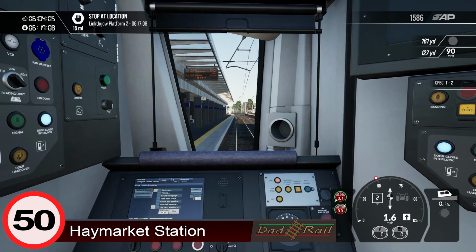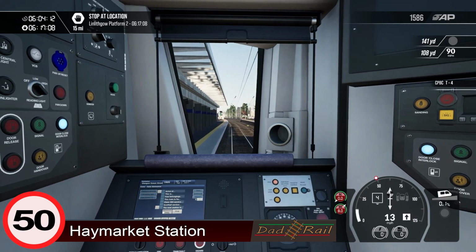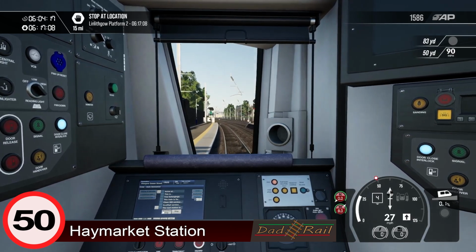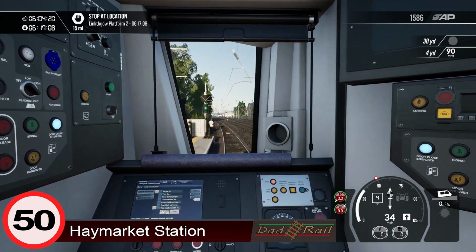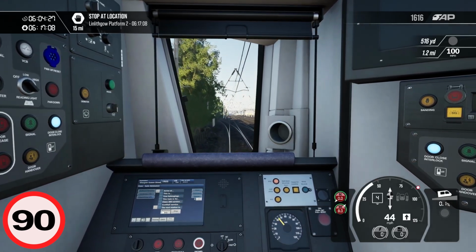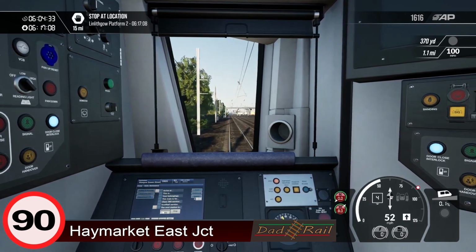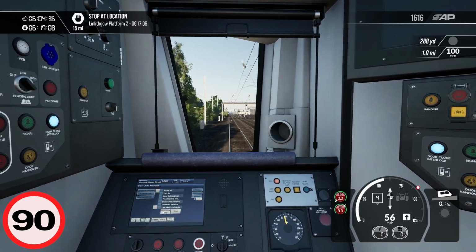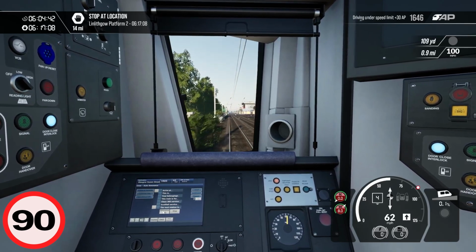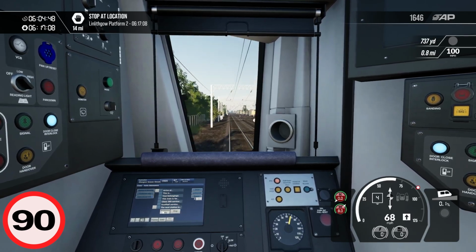The next station is Linlithgow. So we are 50 miles an hour at the moment. The line speed will increase to 90 just after the end of the platform, and then up to 100 once we get by the depot. The line to Carstairs diverges to our left here at Haymarket East Junction. Just out of view to our right we've got Haymarket Sprinter Depot and the carriage sidings.